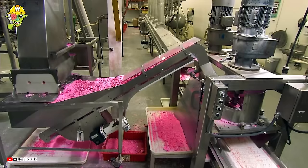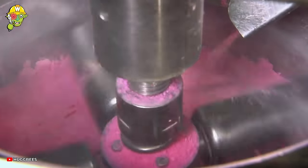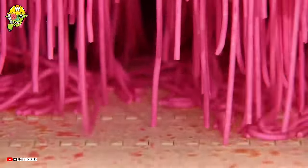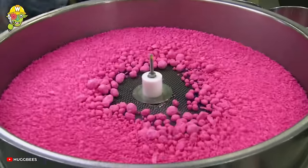Sprinkles have many names in many countries. In England, they are called hundreds and thousands. By most accounts, sprinkles were invented by French bakers in the 18th century and called nonpareils. Added to cakes and confections, these treats were without parallel.